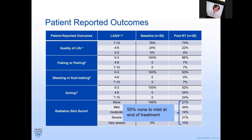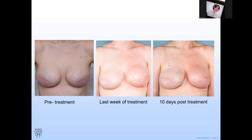And again, these are some photographs, which I think highlight the potential value of the Mepitel film in minimizing the radiation dermatitis. So that is a patient pre and post, and then 10 days after.